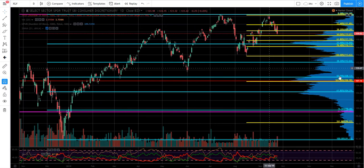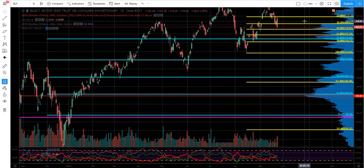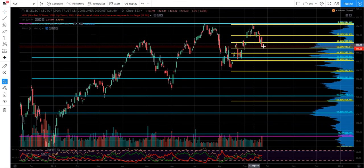So anyway, so that is the XLY. Really hard to get short this name unless you're playing in between these levels until it breaks down below this 116 to 117 area. Secondary 23.6 that's been tested numerous times and held to support. There is a small gap to fill here down around the 118.6 level. Just really small though, so we'll see.